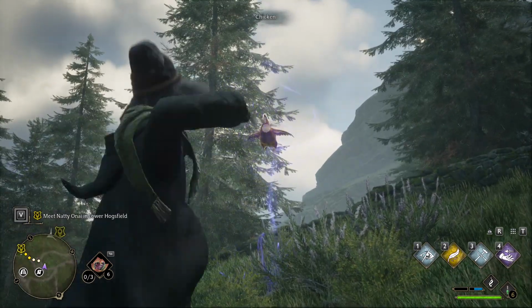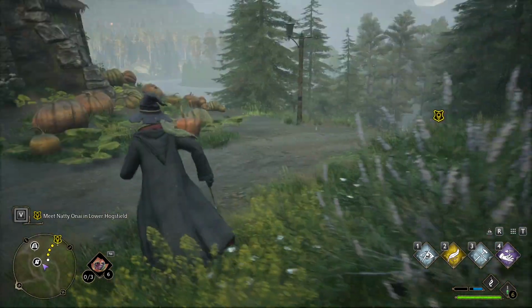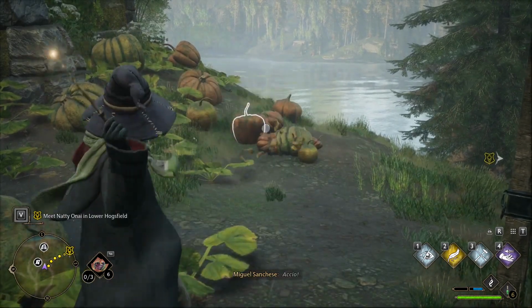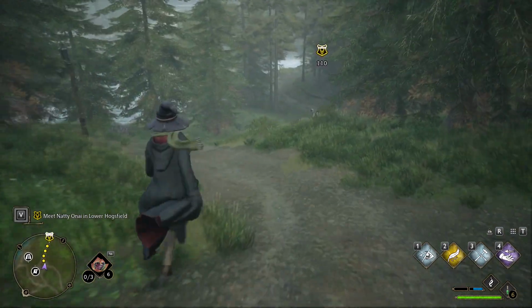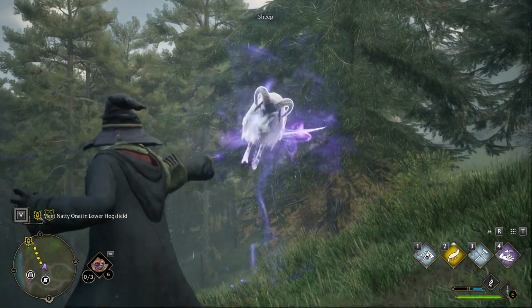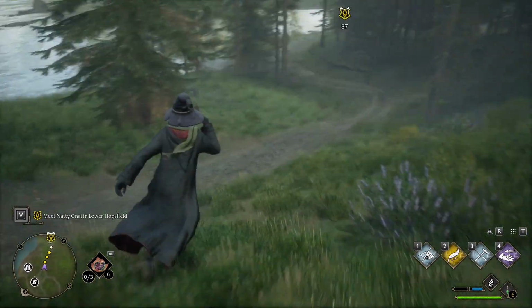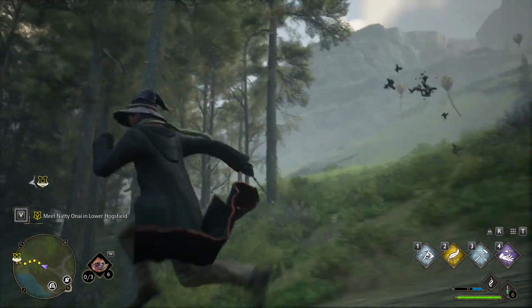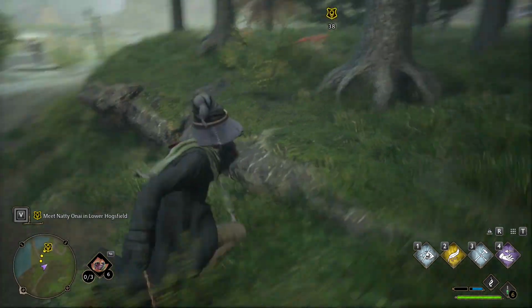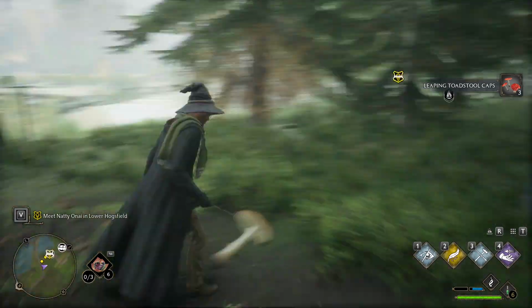Praise the chicken. Beautiful. Levioso. Accio. This looks intriguing. Levioso. Fly. I want a broomstick soon. It's so boring walking everywhere.